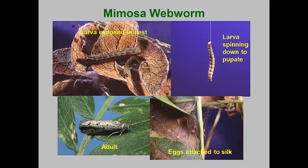Mimosa webworm larvae are a dark greenish brown in color with some lighter stripes. The larvae are extremely active and will move rapidly or even drop down on a strand of silk if disturbed. When mature, the larvae often descend on a strand of silk to locate a pupation site. These descending larvae can be very irritating to people walking beneath the trees. The silk can feel like spider webs, and if the larva lands on a person, they tend to flip-flop around in an alarming manner. The adults are a steel gray color with dark blue spots.